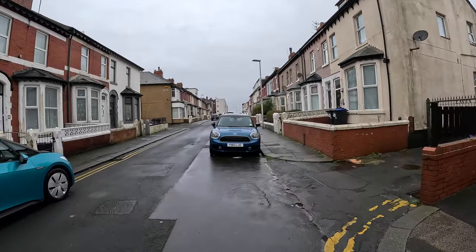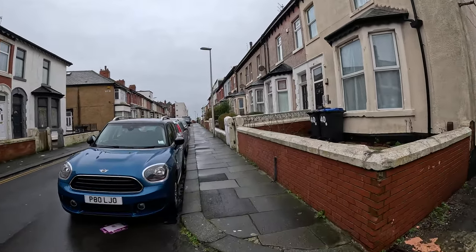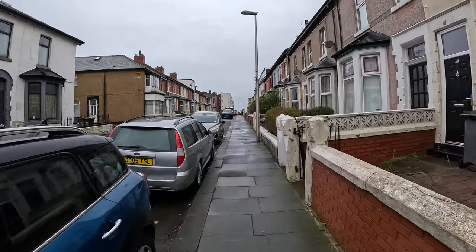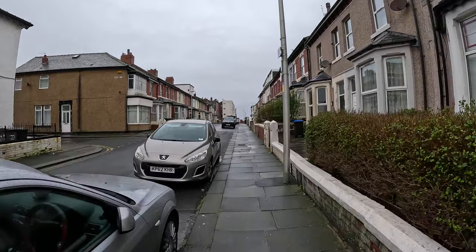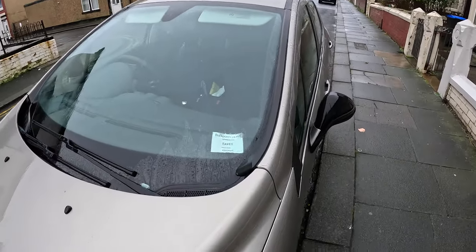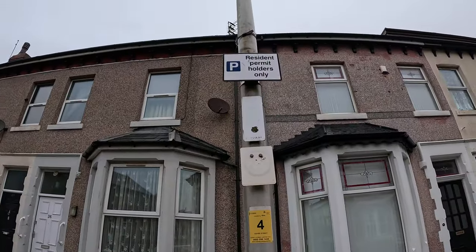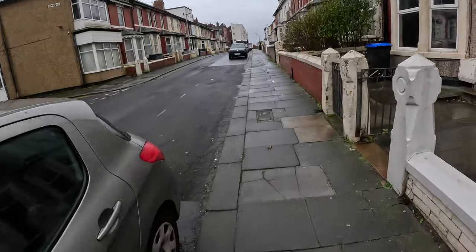I used to live around this end here. I'll show you the number, is it 55 or 60 Eve Street? It's not a bad area. So this is what I was telling you. If you park around here, you need to get a permit. So that is a permit, you see? Resident permit holders.